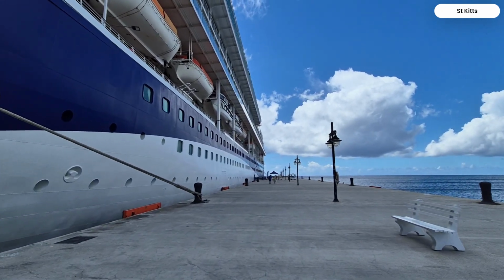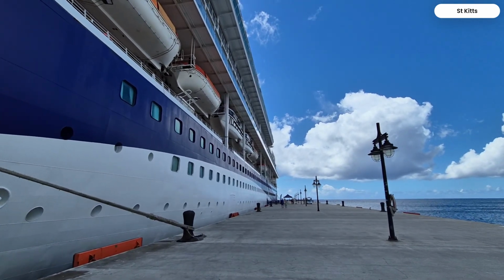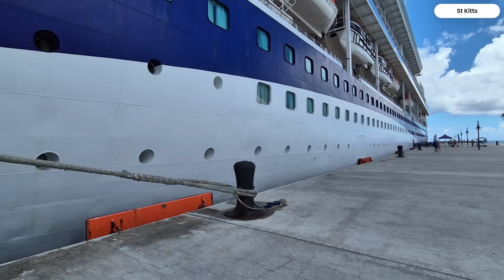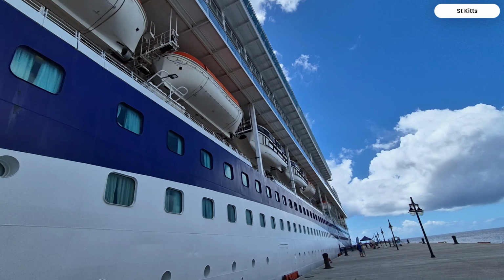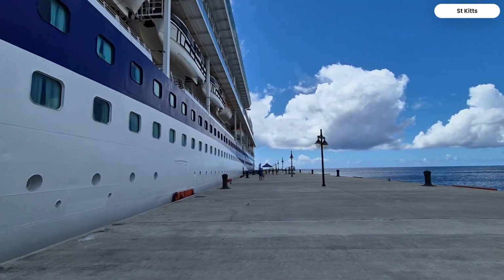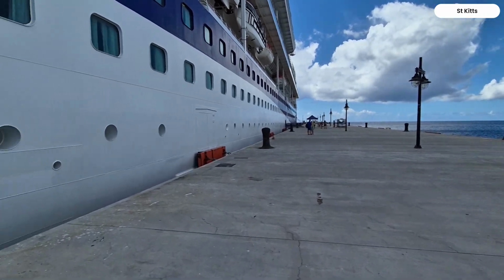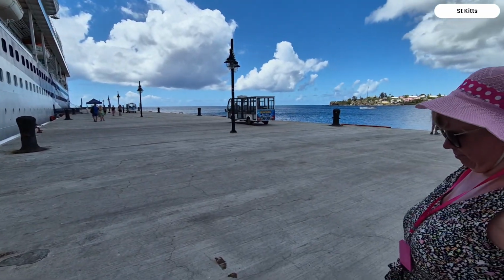So we'll be getting back on board in a minute. Our room's just up there, the balcony. Hope the underwear hasn't blown off the table. It's alright, we'll do it now anyway, so be back on board in a minute.